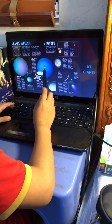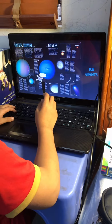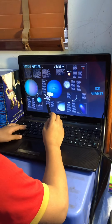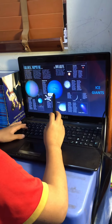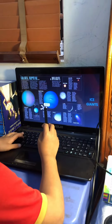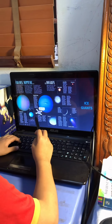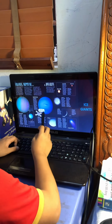Neptune is the farthest planet from the sun, and it takes 164.8 years to make an orbit. Neptune is also known as the windiest planet in the solar system at about 2,000 kilometers per hour. Neptune has 14 known moons.